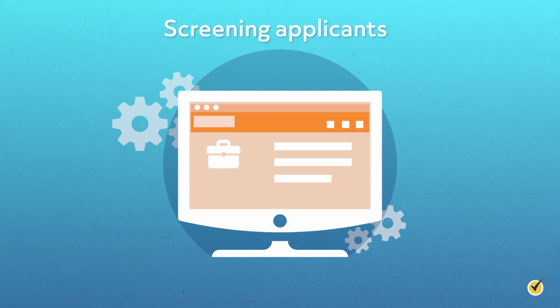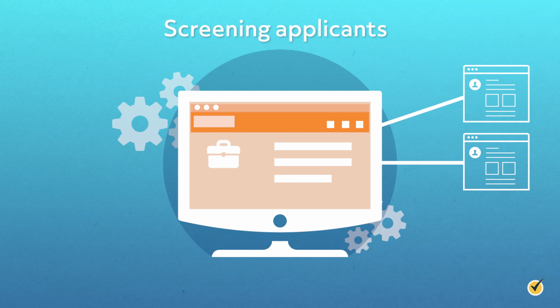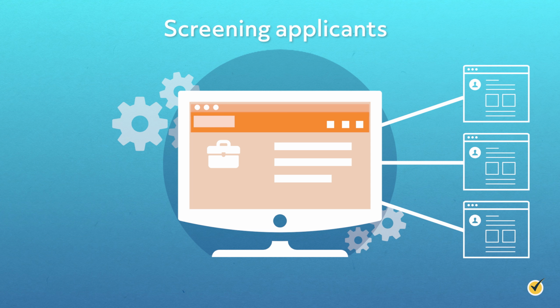Screening applicants. Once an acceptable number of applications are received, the recruiter closes out the job opening. Some tracking systems can be linked to external job sites, and positions can be opened and closed with just a click of a button. Each applicant, qualified or not, is associated with the job opening the recruiter originally created.